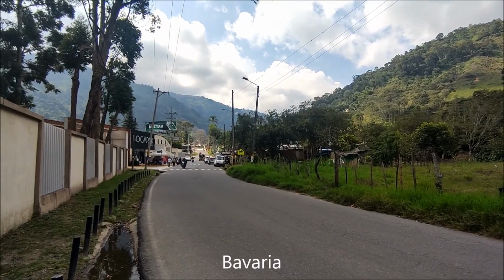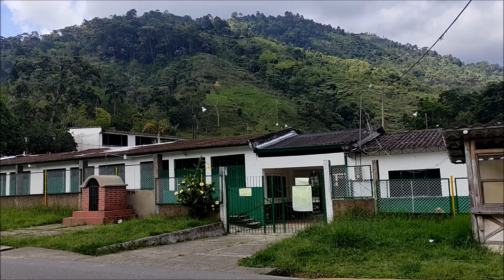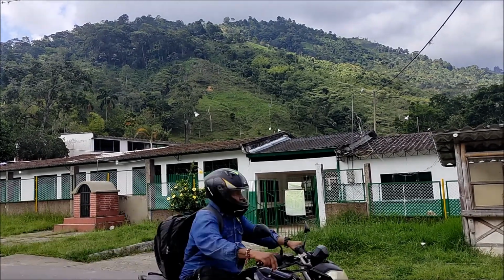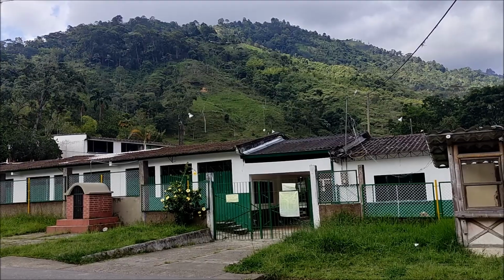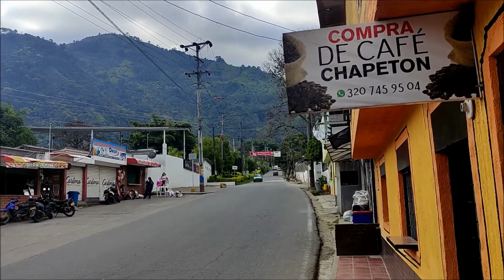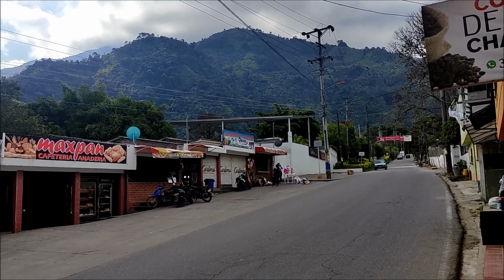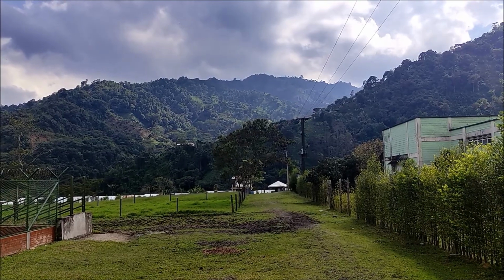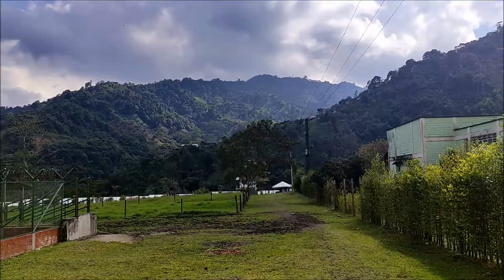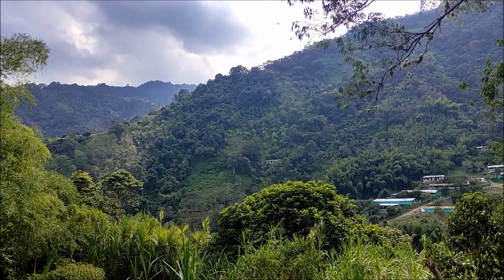Chapeton was initially called the Purina neighborhood because the first houses were built in bamboo and were lined with Purina animal feed packaging. After a few years, the owners of the properties made adjustments until their homes were made of more suitable materials. The construction of the Bavaria Brewing Factory took place between 1943 and 1949, and operated for 19 years, when an economic and managerial crisis forced it to close.